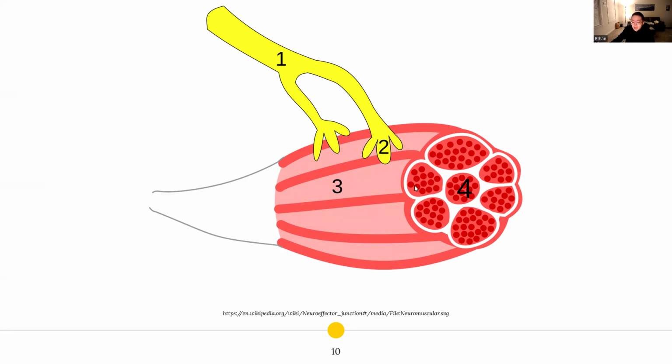You see here the fibers that are in this dark red are arranged in these larger fascicles, and you can also see this one lower motor neuron actually does innervate a ton of muscle fibers. In truth, it's anywhere from 100 to 1,000 individual muscle fibers.